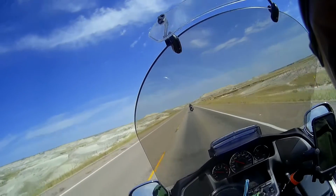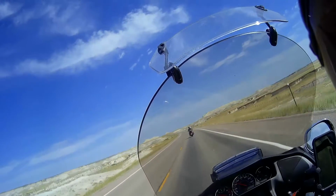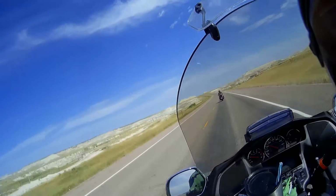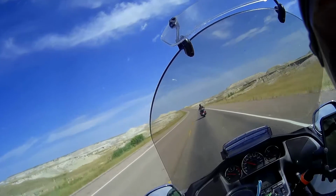Once we get up there to that road that goes between those two little mini mountains or hills, I'll go ahead and turn the video off. But yeah, it's really interesting. It does look like Mars. That's the first thing that just shot out of my head a minute ago.